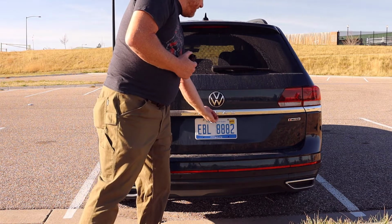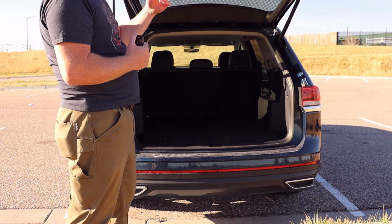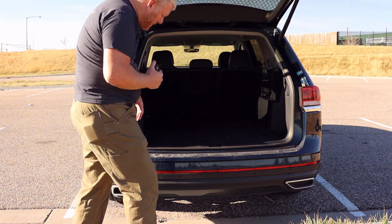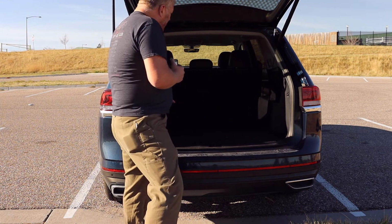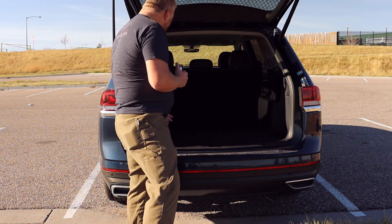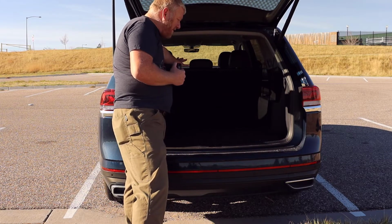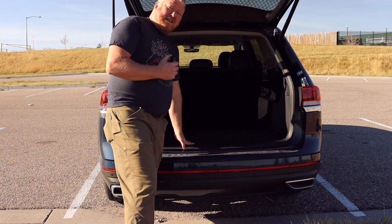But opening, again, one of the few Volkswagens that opens with a button. Most of the SUVs don't tilt the little logo, which is kind of dumb. I think that's a Volkswagen thing and it should stay. Large cargo space, so I can't even reach the seats up there with that third row down. Very large cargo space. I fit a lot of stuff in here to take it and get rid of it.